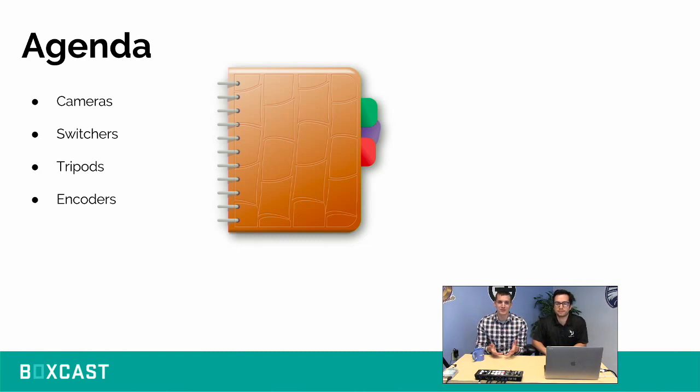So we'll start with cameras. We're just going to do the basics today. We're going to give you 2 examples of cameras, 2 examples of switchers, 2 examples of tripods, and 2 examples of encoders. And just let me reiterate, the format of this is going to be, we're going to show you something really professional, and we're going to explain why we love it at a professional level, but then we're going to give you a better, way more cost-effective option for if you're a person getting started in live video. So alrighty, let's jump into it.